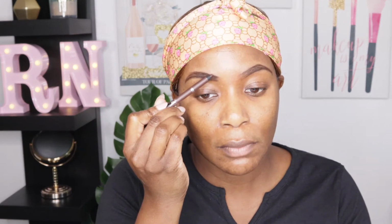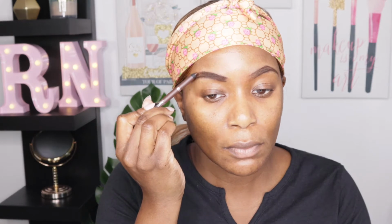So I like using eyeliner because it's just easier for me to use. It's easy to apply. Sometimes that pomade, it's like you have to go over 3-4 times with it to get it to look the way you want it. But I like using eyeliner. So now I'm just brushing my brows and shaping them.